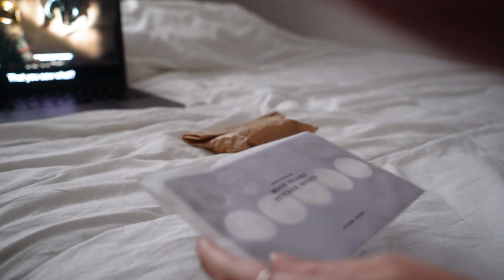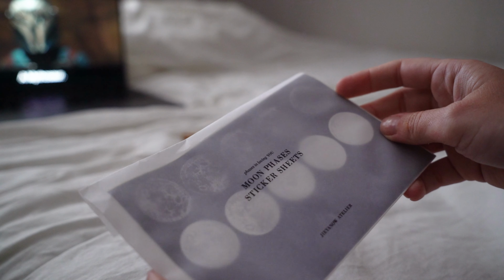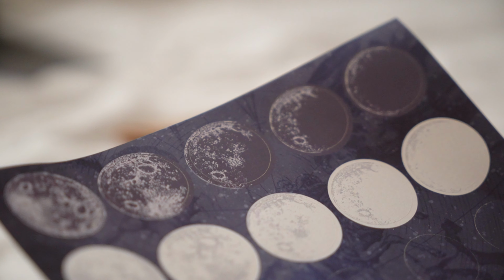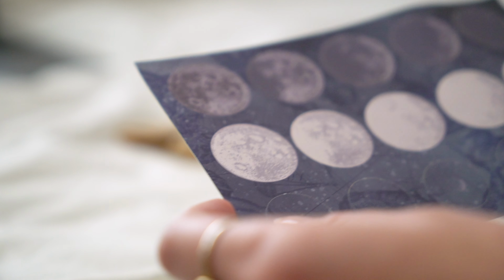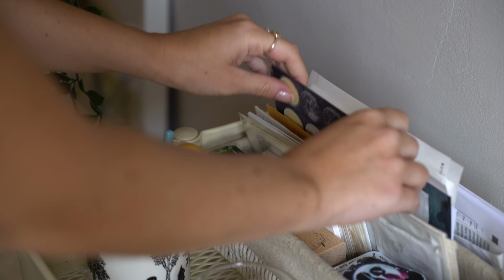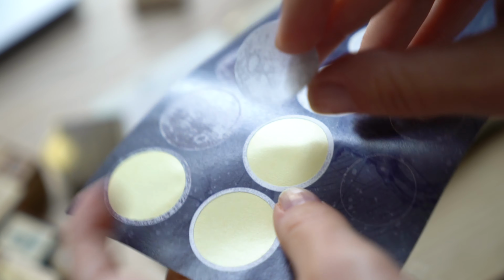You know, the moon is special to me, so these stickers are just perfect for my journals. The page just instantly looks so much better with them. The envelope is amazing. I use it to store my print-on stickers. I use everything. When I receive an order, I use everything. I don't waste a single thing.